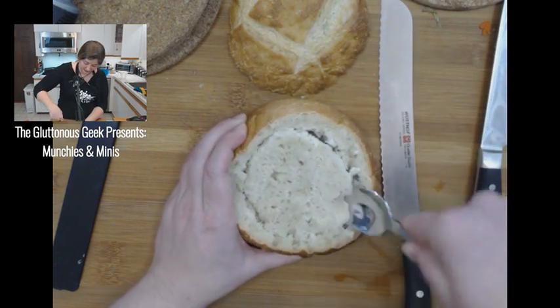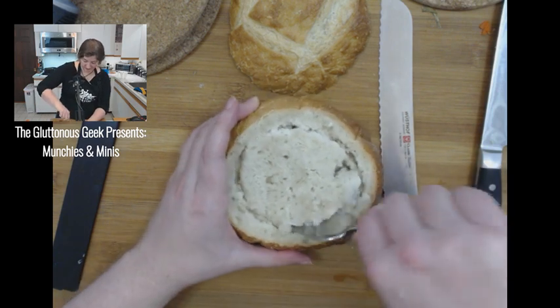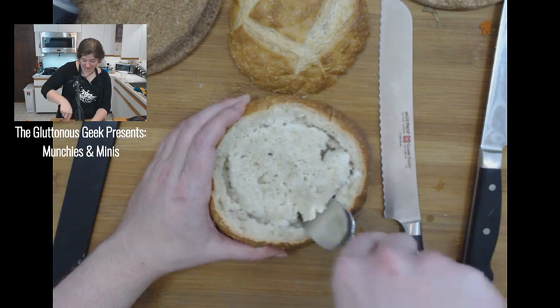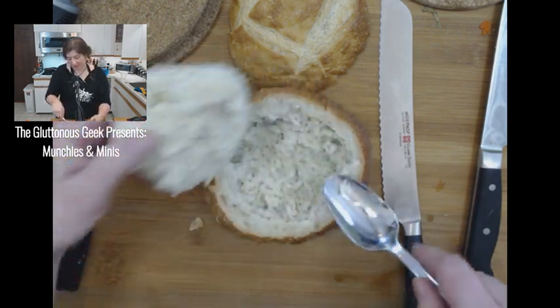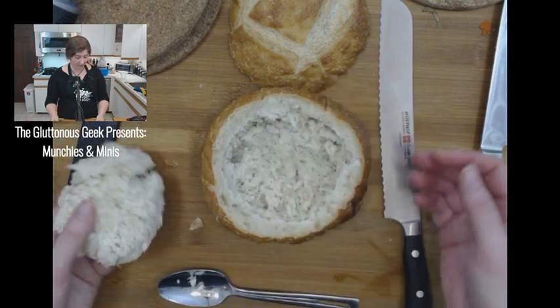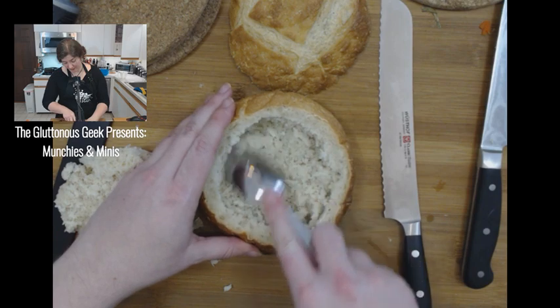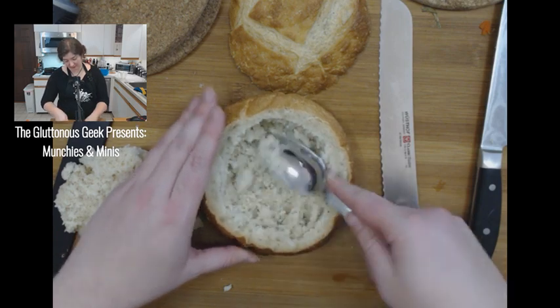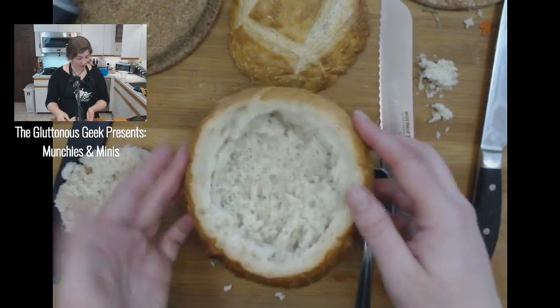Okay. Cutting under with my spoon a little bit. And then just kind of remove that. Oh look, you have yourself a bread bowl. Just going to scoop out a little bit more. There. Okay, a bread bowl.